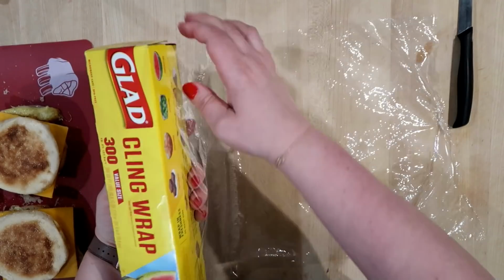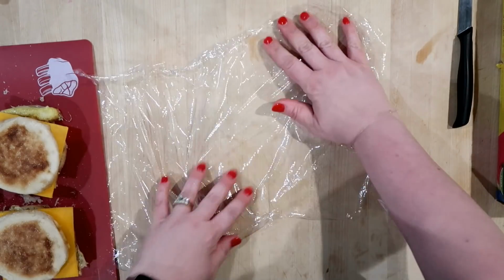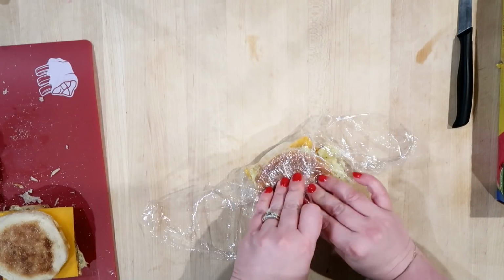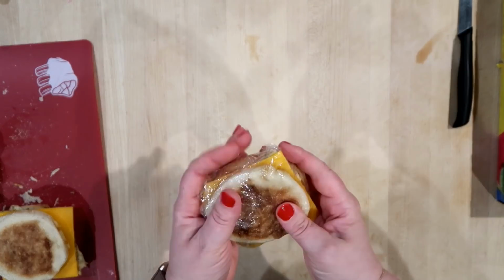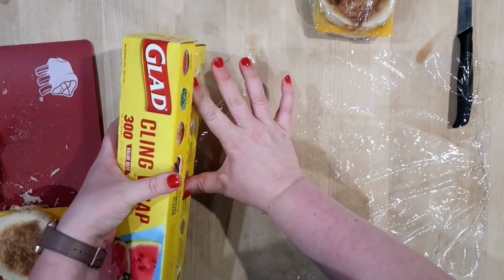So I'm gonna go ahead and wrap these in plastic wrap. You can wrap them in foil or parchment paper, but I'm going to use this because obviously foil you cannot heat up in the microwave, so that's a little problematic. I guess if you're going to do them in the air fryer, you could leave them in foil, but you could also just take them out and put them in the air fryer that way too.